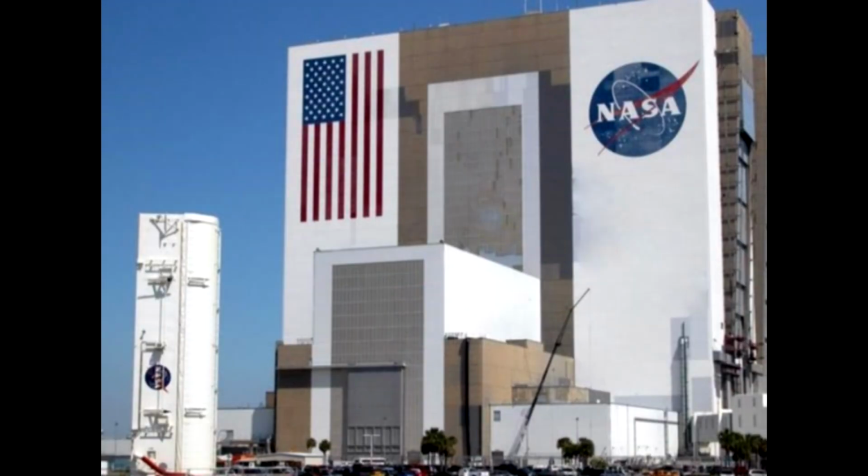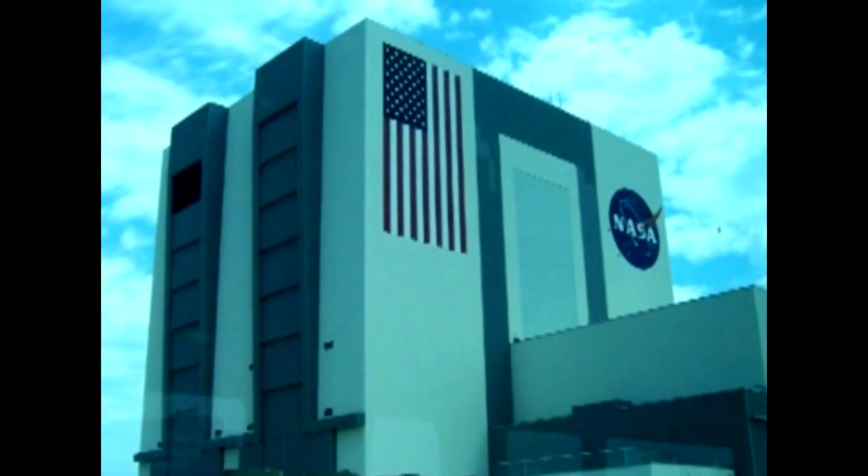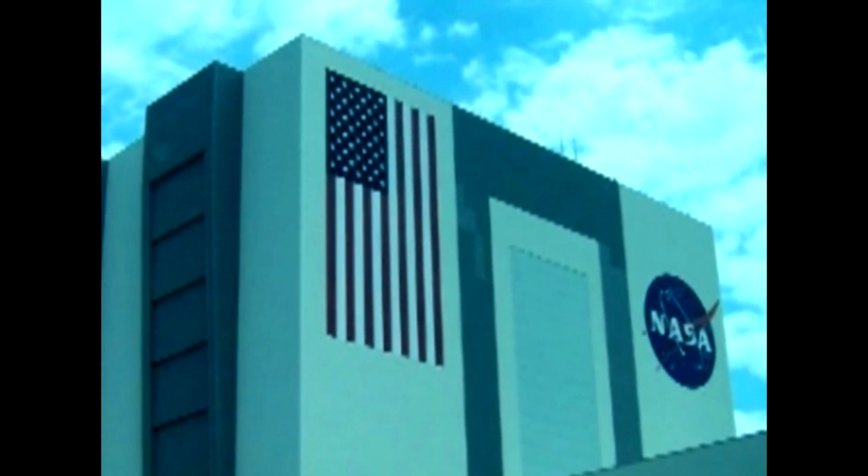And, as our tour guide explained, the flag is 209 feet by 110. That's large enough for us to drive this bus down one stripe. Next stop, the launch pad.